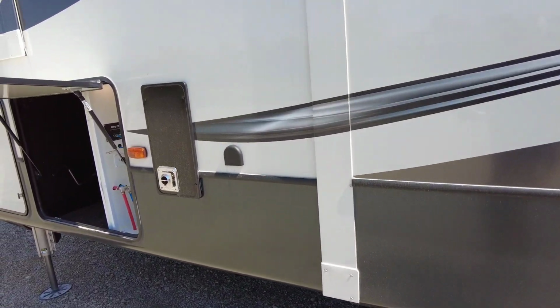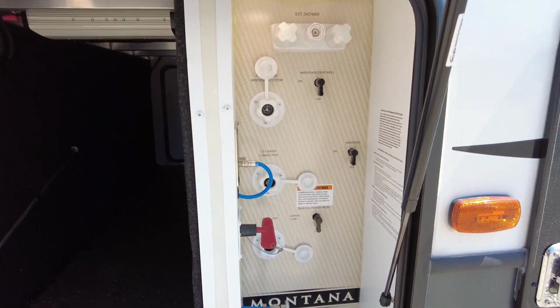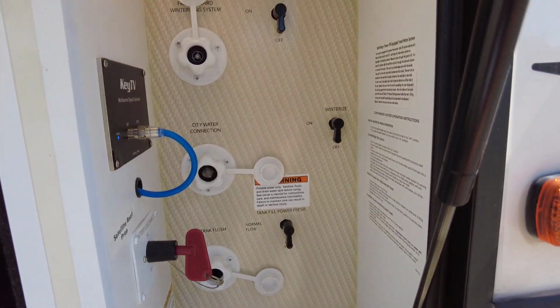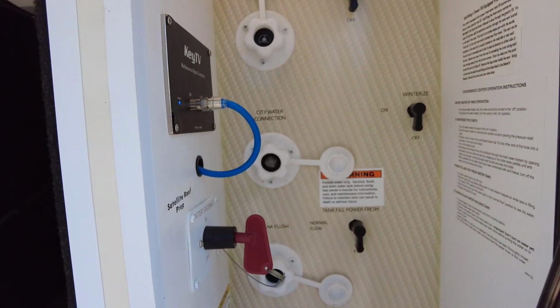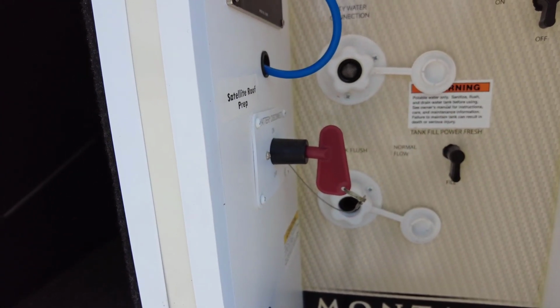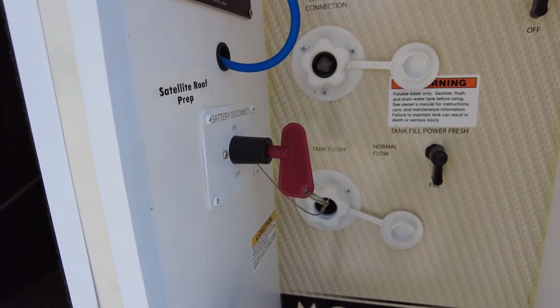You've got a 30,000 BTU furnace. You also have a nice convenience center in here where everything's all easily labeled, properly located as far as winterizing and dry camping. You've got an exterior shower, cable TV, multi-source signal controller. You guys will be able to have your satellite or your cable TV hooked up. You've got a nice little battery disconnect to keep it from potentially vampire draining your batteries.